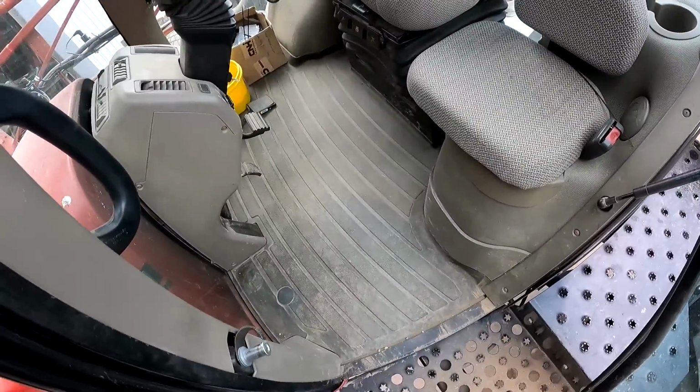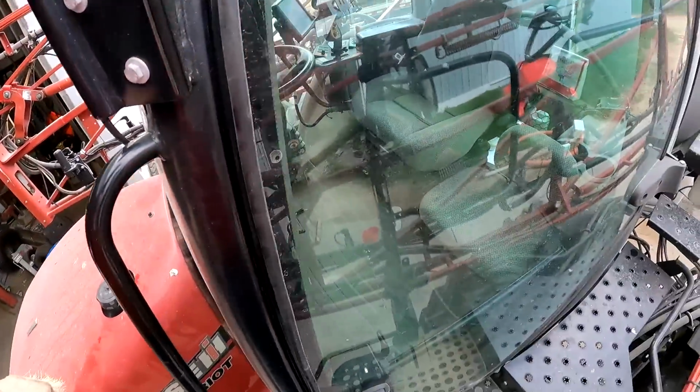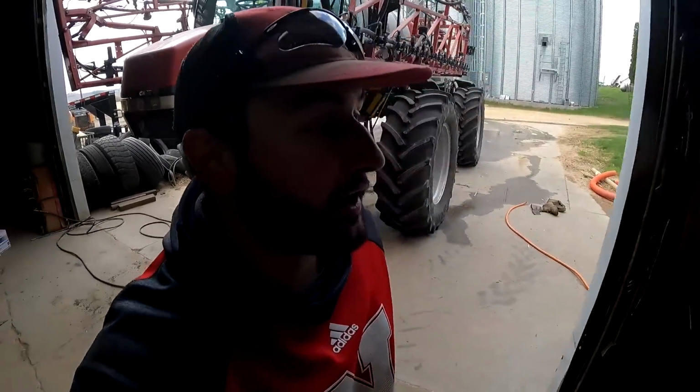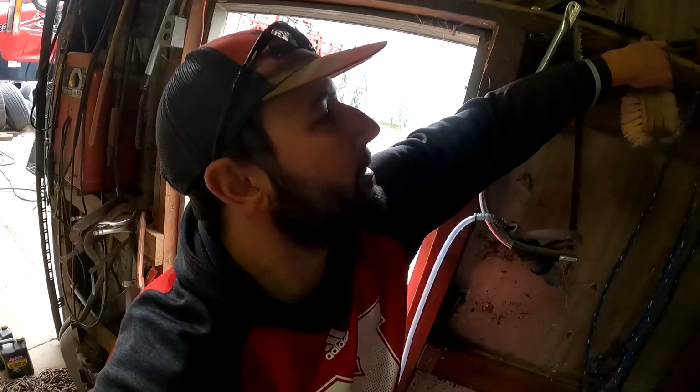Man, just look at this. Mint, we're ready to spray, ladies and gentlemen. I think we're good to go. About as ready as we are for the first 5 minutes, and then we'll break down. You know the drill at Hartung Family Farms. Let's go ahead and put this thing away and we'll work on the spray tender.